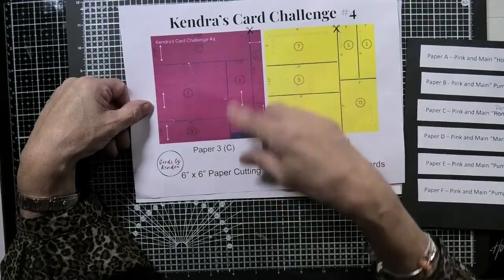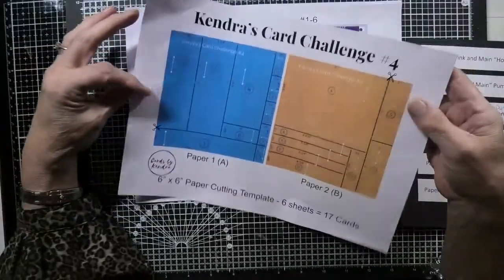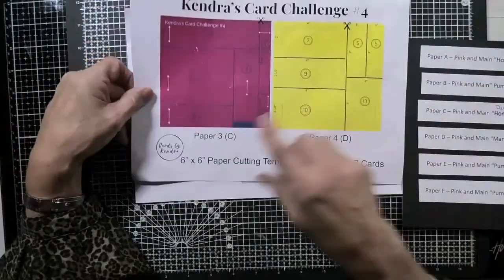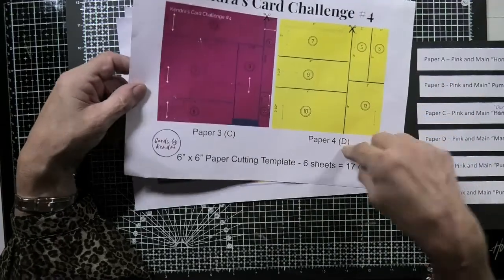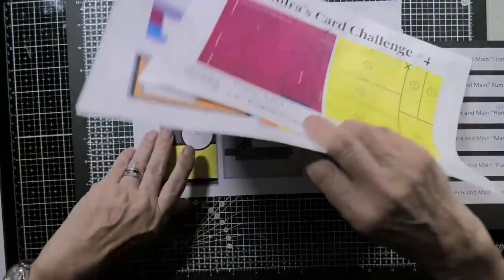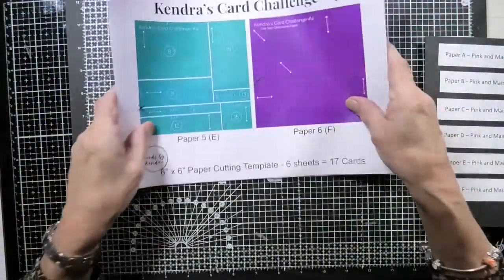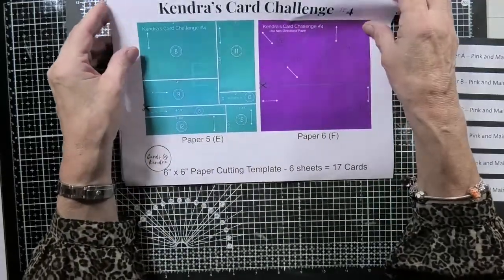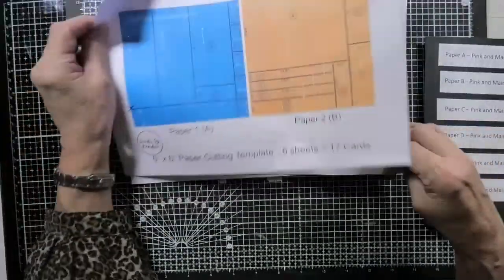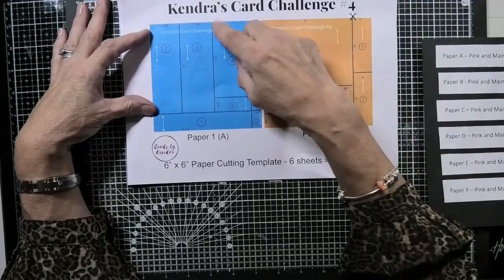Paper C, beg your pardon, is template paper C, which is paper 3, paper D is paper 4, and on the back here somewhere, paper 5 is E, and paper 6 is F. And you also follow the cutting guidelines.